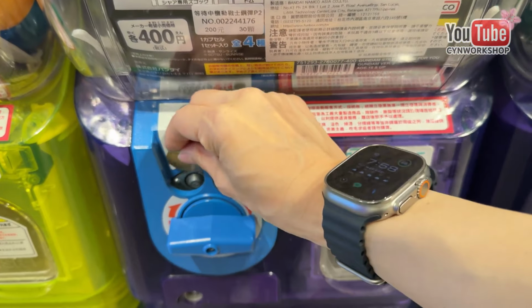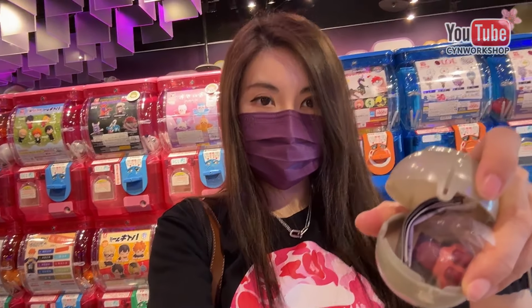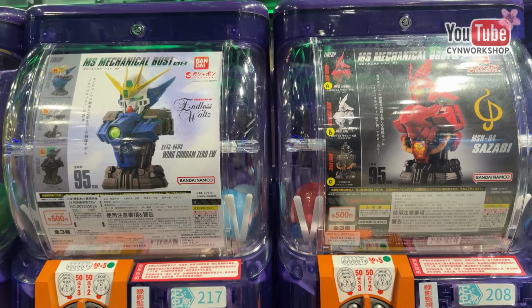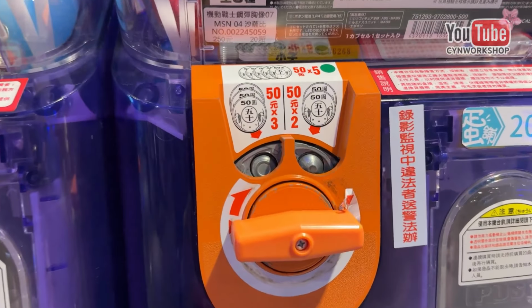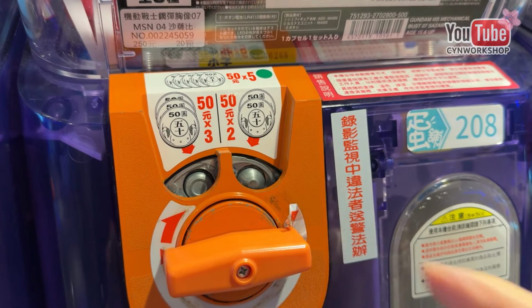Let's see which one I can get. Wasn't aware two $50 coins were needed for each slot, but I figured it out after. So three $50 New Taiwan dollar coins on the left, and two on the right. That's roughly $10.50 Canadian dollars.